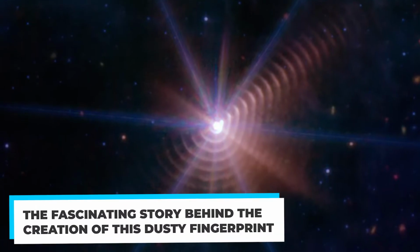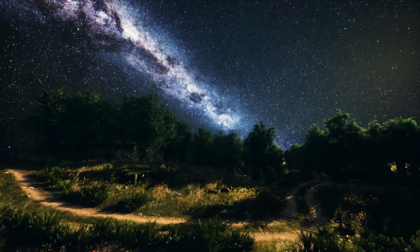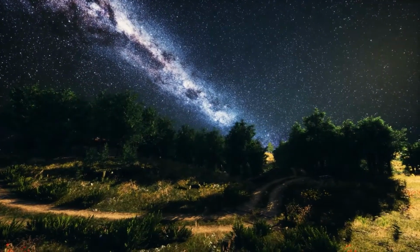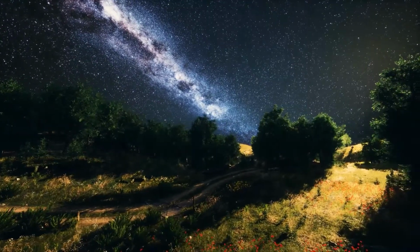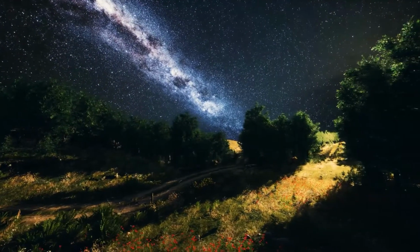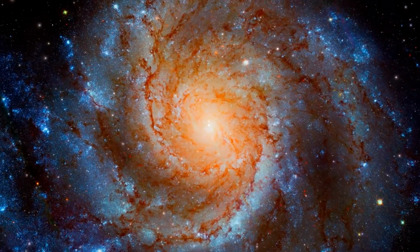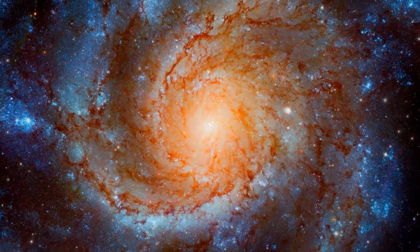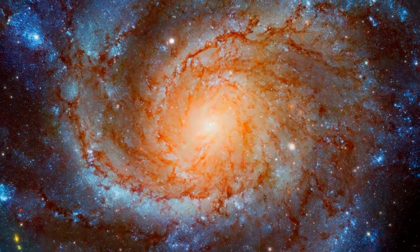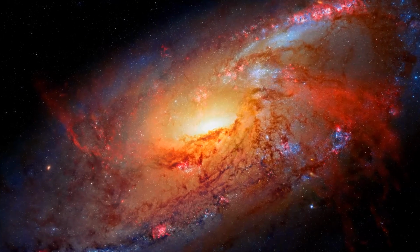Up next, the fascinating story behind the creation of this dusty fingerprint. Now that we've explained to you how these stars generate some very huge winds, we can now dive into how WR 140 caused the formation of those amazing dust rings. Because WR 140 is a binary system of stars, you can guess that the two stars are always orbiting each other. Whenever the two stars come close to each other, a ring is formed. The thing is, they don't come close very frequently. It's something that happens every 8 years.